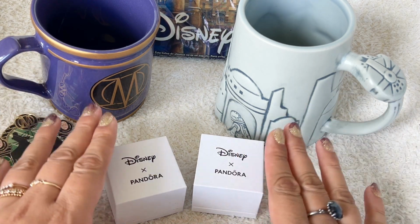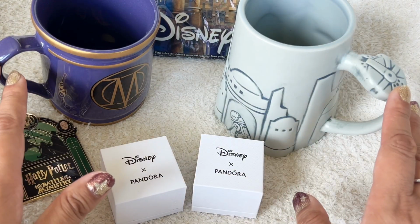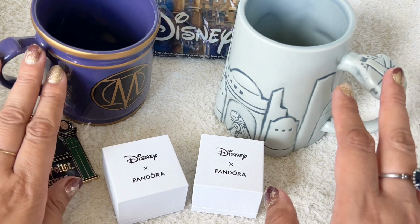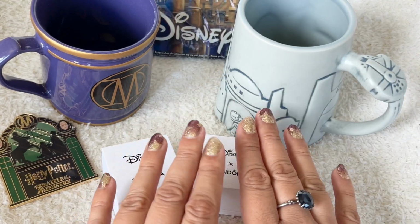As you can see, I have a Pandora haul to share with all of you today. And as you can see from my background, it has to do with Disney and Star Wars. This Harry Potter stuff, I don't have any Harry Potter charms in here. I wish Pandora was still doing them.